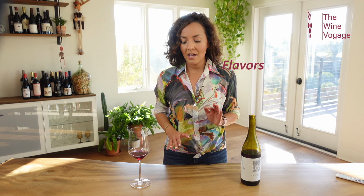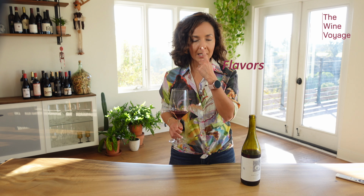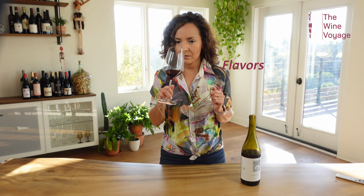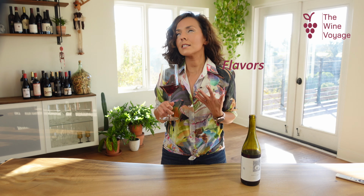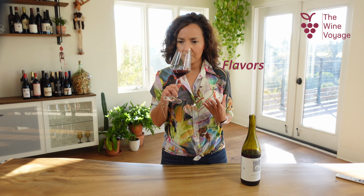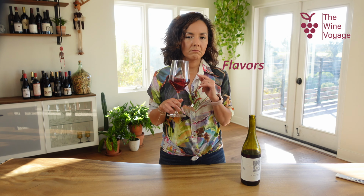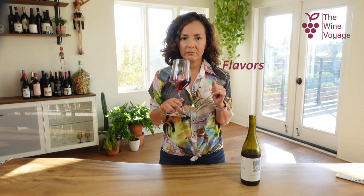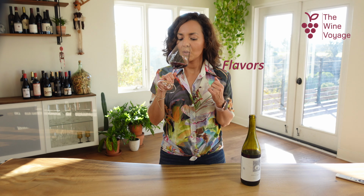Flavors. So we've reached the last step. Now all we have to do is confirm that what we smelled is also what we taste. So let's give it a shot. We said this wine smelled like strawberries and black cherry, and I also picked up some rosemary. Okay, now let's taste it and see what type of flavors we have on the palate.